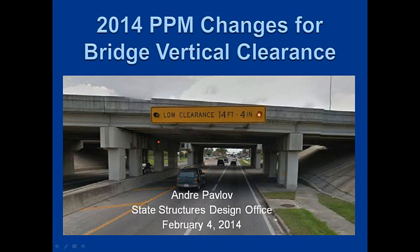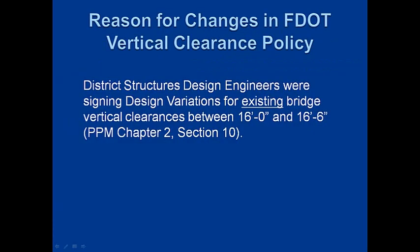Hello, I'm Andre Pavlov of the State Structure Design Office, and today I'm going to talk about the 2014 PPM changes for bridge vertical clearance. The reason for the change in our policy was that the district design engineers were signing variations for existing bridges with vertical clearances between 16 feet and 16 feet 6 inches. They were saying that the district structure design engineers were saying that in no cases were they ever not approving them.